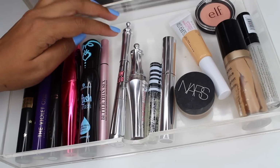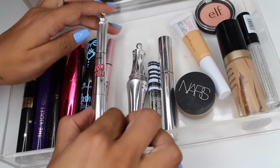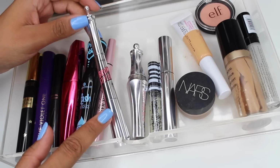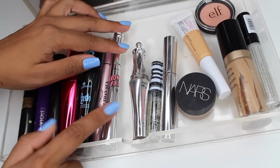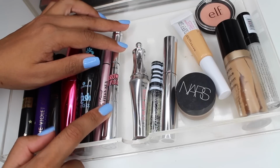Too Faced Better Than Sex liner is still the liner I'm using all the time. The Benefit Brow Styler, this will also be in that Instagram tutorial I mentioned, so stay tuned for that. I used it once, but honestly I don't fill my brows in very much anymore.